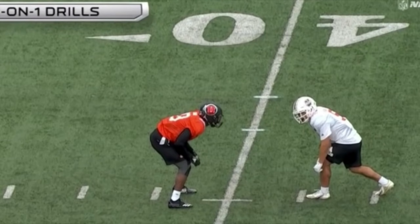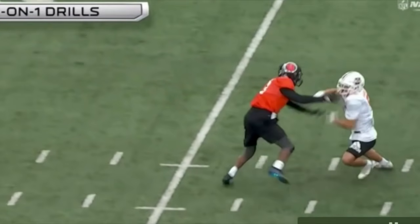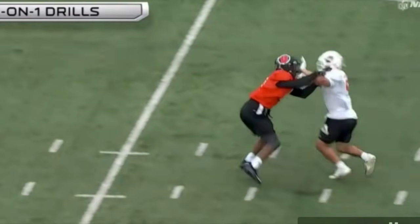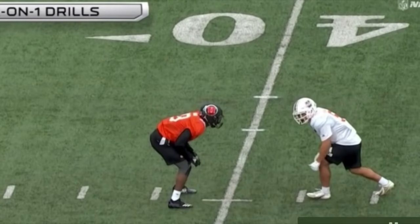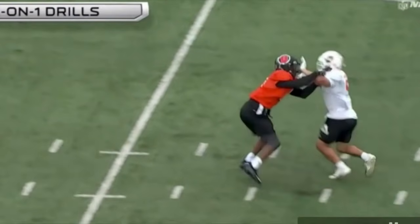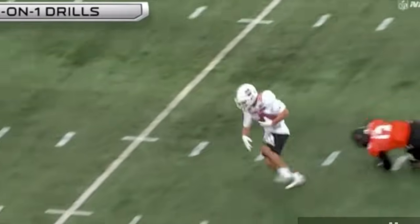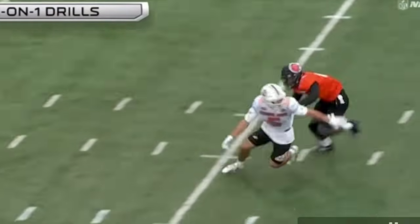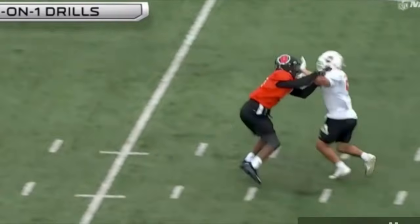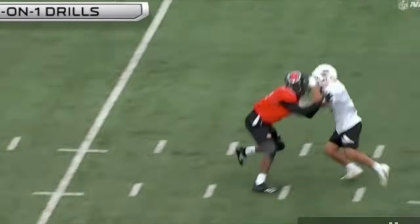We got Andy Isabella, wide receiver, versus safety Marquise Blair. Marquise Blair is 6'2", man. With him being this close to Andy, who is a smaller guy and a nuanced route runner, Andy's going to have to really drop his butt to deal with that. What Blair did well here was he got hands on Andy early. Get hands on the smaller dude, kind of get physical.